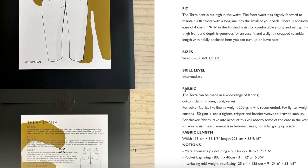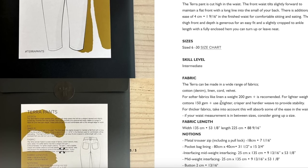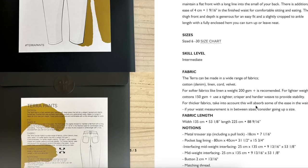Intermediate level for these pants. Fabric can be made in a wide range of fabrics: cotton, denim, linen, cord, velvet, and then they talk about weights, grams per meter. Use a tighter, crisper, hardier weave to provide stability. Yeah, they really go into a lot of detail about which fabrics work and why, and I think that's really helpful as you start to understand fabrication. This sentence here is for the newbies, right? Just pick one of these. And then for those of us that want to get really into detail about the fabric choices that we should consider, that's what this whole second part is about.